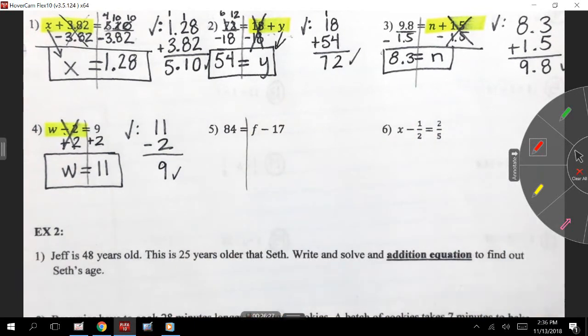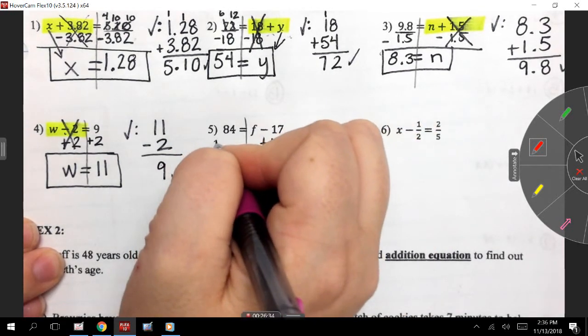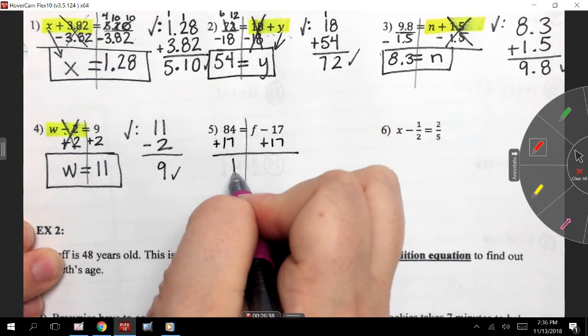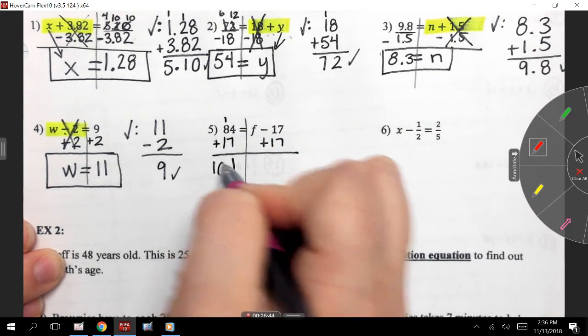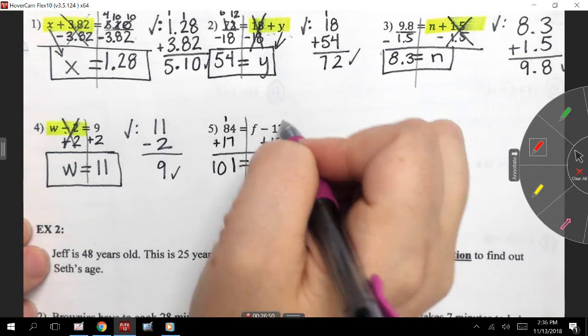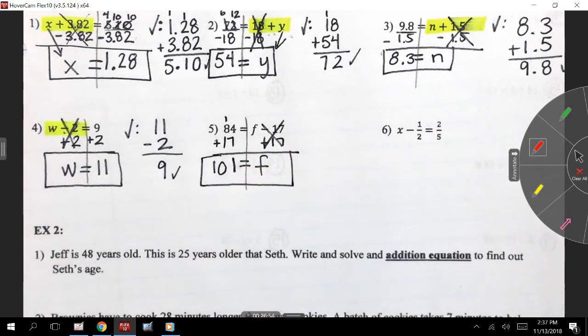What am I doing to both sides? Aaron. Subtracting 17. Ooh, adding 17, because that's the opposite of subtraction. So adding 17. All right, 4 plus 7? 11. Carry my 1. 1 plus 8 plus 1? 10 equals, what's going to happen to my minus 17 and plus 17? It's 0, so what's left over there? F. Okay, so there's my answer. 101 equals F.